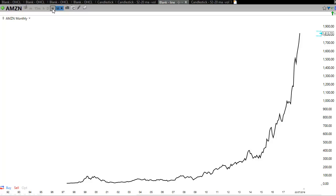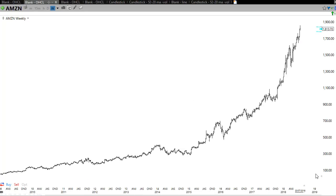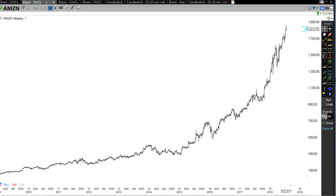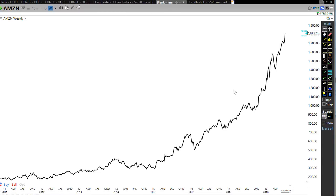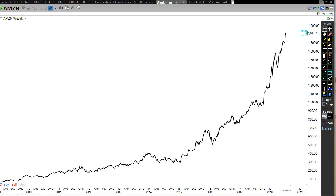Now, if I bring up even a weekly chart, let me bring up an open, high, low, close here for a minute. You can see on this weekly chart that I'm looking at right now, where did this go pretty vertical? I'll bring up a line chart here in a minute. There you go, a line chart. Where did this go vertical? It went vertical where?